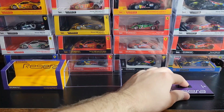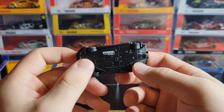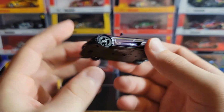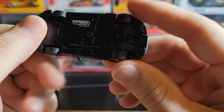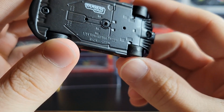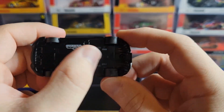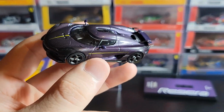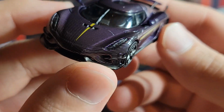All right. So yeah, there's the base. Pretty nice. I think it fits the car well. And here's the car. One thing I was interested in is whether it would have a metal base or not, and it actually does. So this car actually has a really nice amount of weight to it. On the bottom of the base, it does say 1/64 Koenigsegg Regera, and then the Tarmac Works logo. And again, it is a metal base, which is really nice. And the rest of the car is really nice, and I think Tarmac Works did a pretty good job with it.